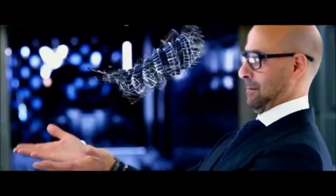So we see that, and then the scene changes, and we see the government official. I'm not going to say levitating, but he's controlling this nanotechnology with his hand, and he begins to do tricks with it. And it's real cool. That shows you again, technology is far more advanced.